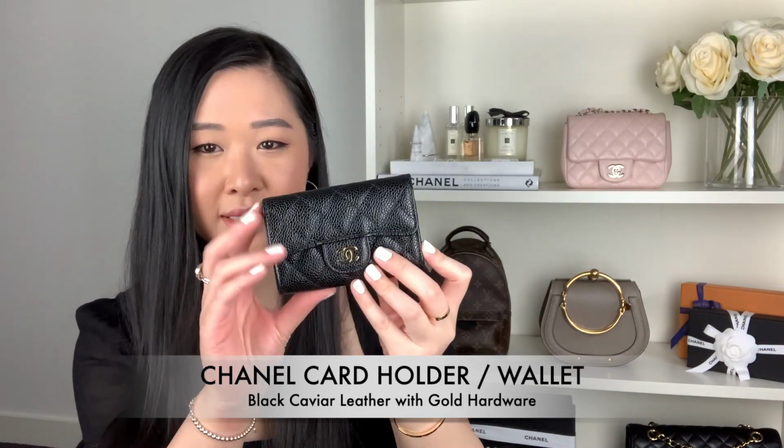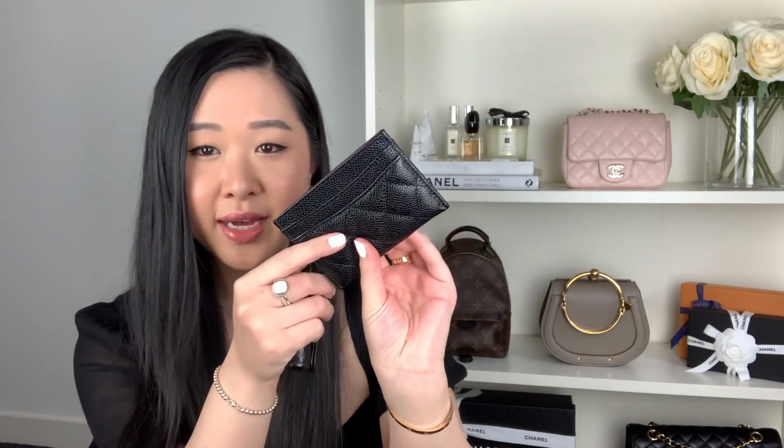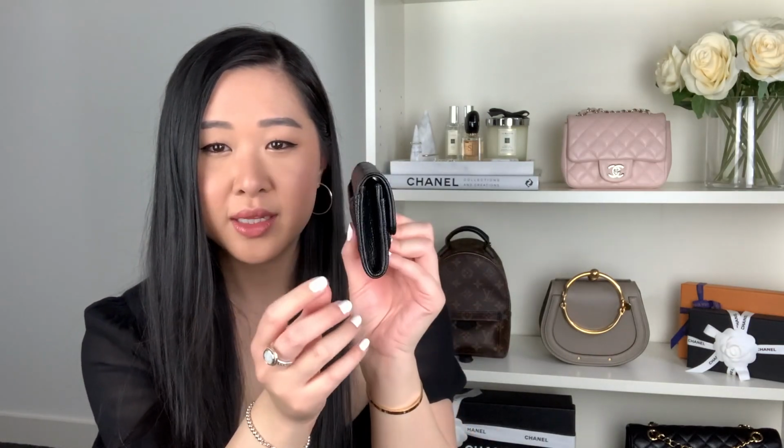The next SLG that I got from Chanel is very similar in that it's a card holder, but this is slightly bigger, and it's the Chanel card holder wallet, I guess you'd call it. I think it's just classified as a card wallet, but it's slightly bigger. Comparing it with this one here, this is a very traditional card holder, just flat with slip pockets for your cards, whereas this one is more like a wallet style.